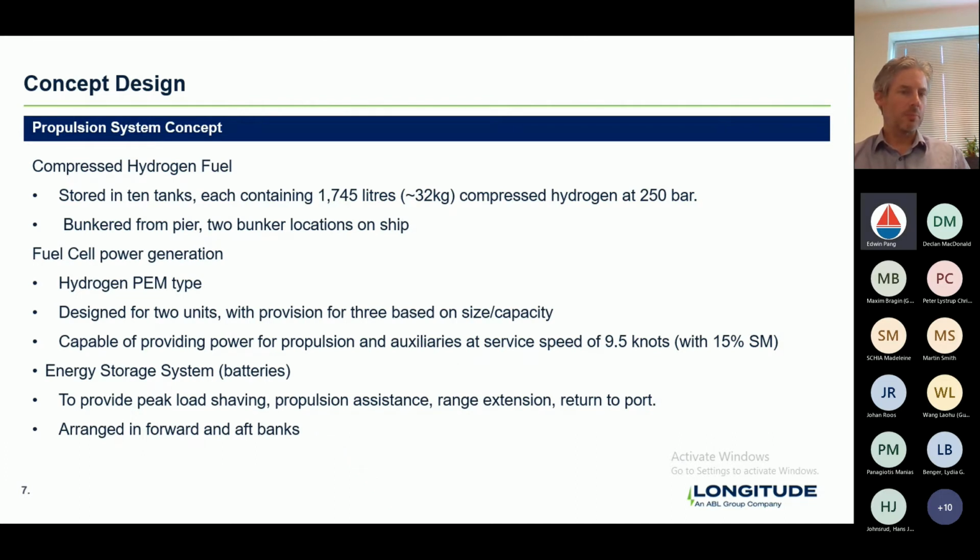And then fuel cell type, we've spoken quite a bit already about the various types of fuel cell, Ballard, AC, wave. This particular project is agnostic, in that we're trying to design for any future fuel cell because this design could be used anywhere. Also, due to government procurement rules, we can't specify one particular type. In terms of numbers, it's designed for 2, but could take 3, and that obviously depends on the size and capacity of a fuel cell.